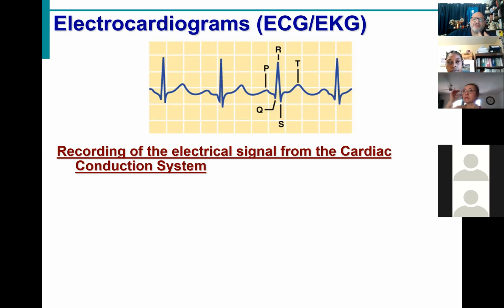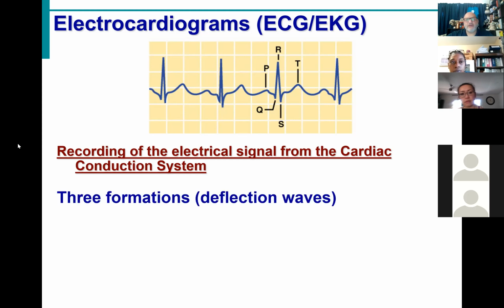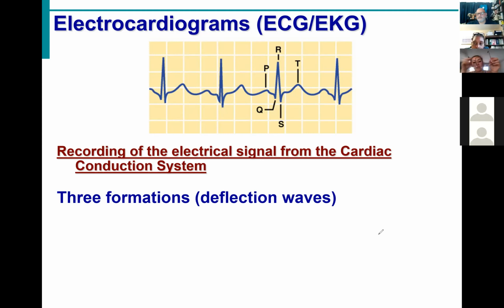But we can measure that movement of electrical activity. And as we mentioned at the end of last class, we call that measurement an electrocardiogram. Now, again, it looks like a big squiggle when we look at this, but there are three main formations we are interested in. And let's actually go to the whiteboard for this.